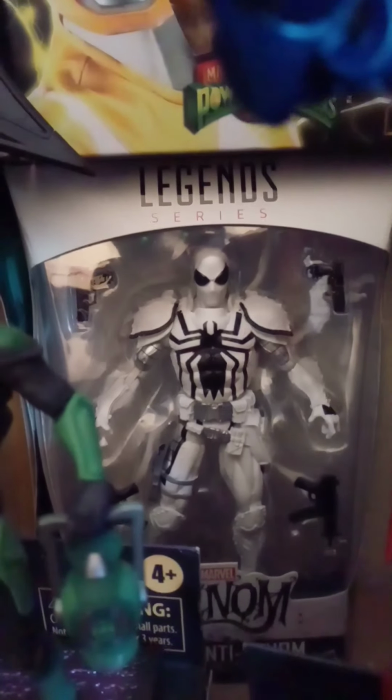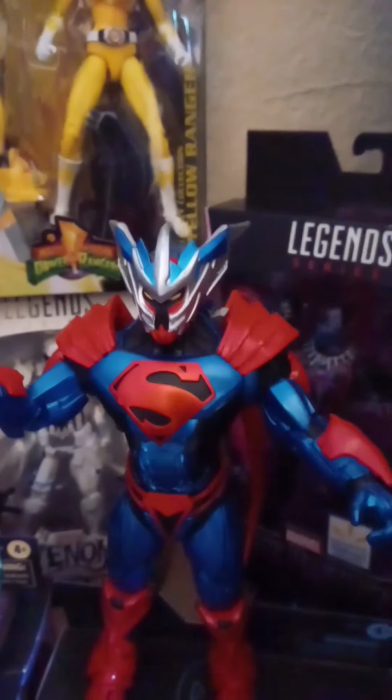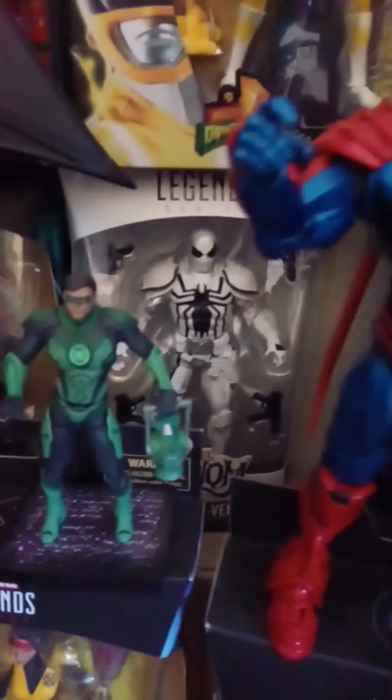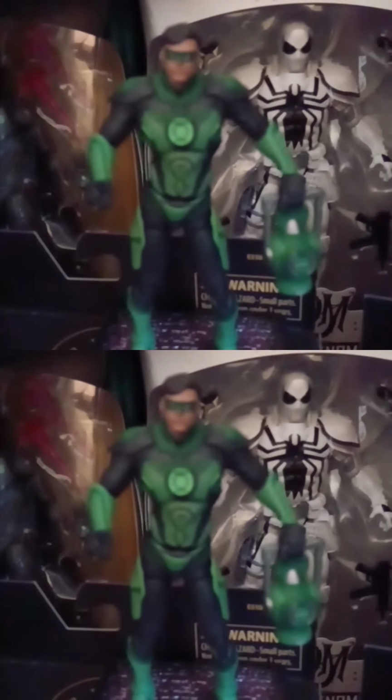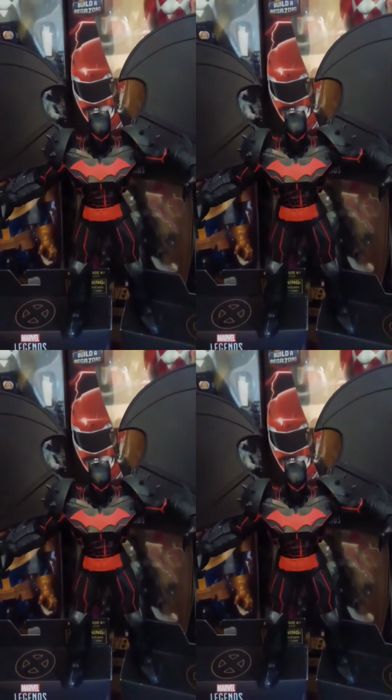We got Anti-Venom. And back here we got the exclusive Black Panther. And then couldn't resist on these guys. That Superman, look at that color, man. Holy crap. Then I picked up also from Big Bad Toys that 1-inch scale of the Green Lantern. I thought it was kind of cool. Then we got the Hellbat suit Batman. That's one of my favorites right there. I like that one.